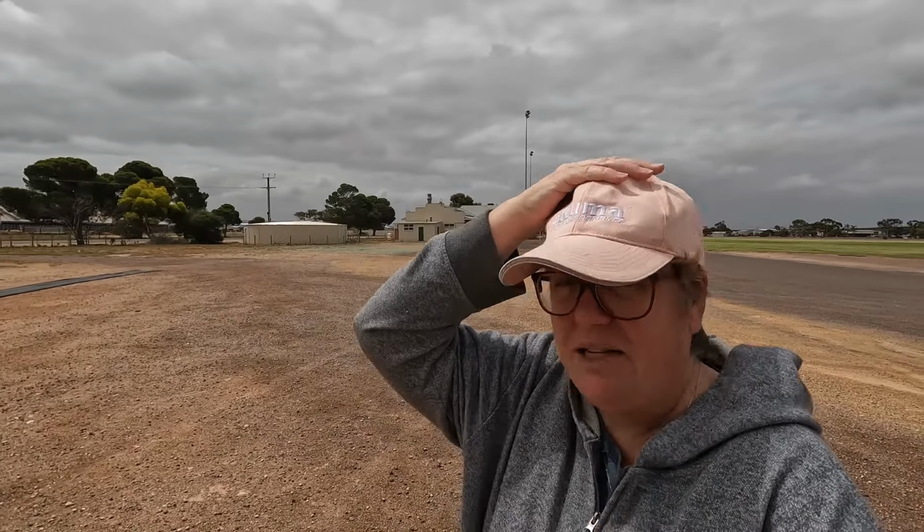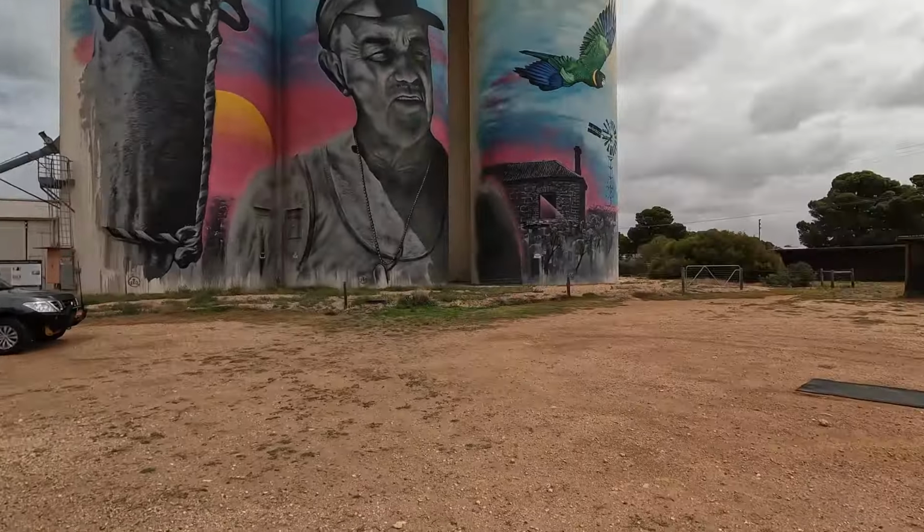Hi guys, so we are in Cowell now. We went a little bit further than expected to get here. Circumstances change, as they do. But anyway, wanted to show you this, and it's windy, and it's been raining. Wanted to show you this silo art, so have a look at this.